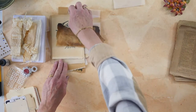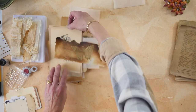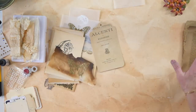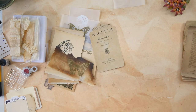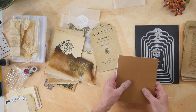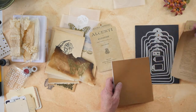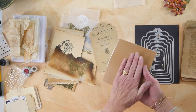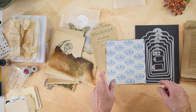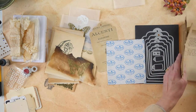Okay, so now I'm going to show you how I made the tag first, and then I'm going to play with the tags. So I'm going to make a smaller one. Where are my tags? Oh, here they are. Because I have a piece left, and I took a thin piece of cardstock, because this is too thin, and then I put a double-sided adhesive on top, and now my paper goes on here, and then I'm going to die-cut it.